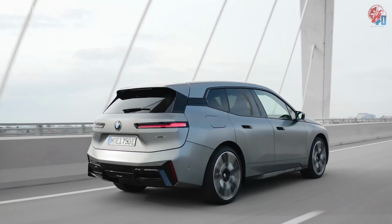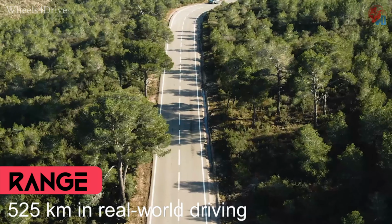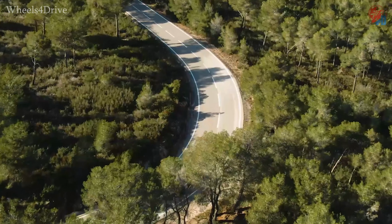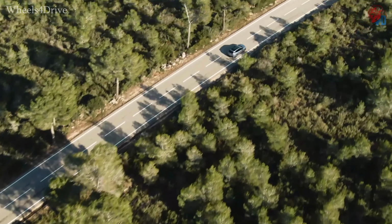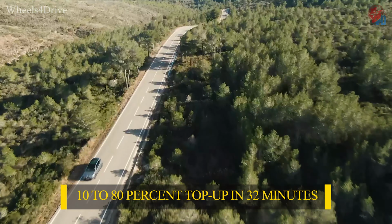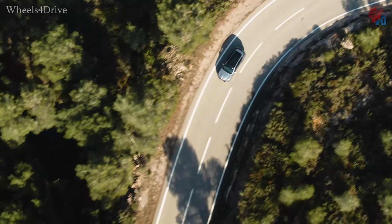Range is where the iX shines. That massive 109.1 kilowatt-hour battery nets you 525 kilometers in real-world driving. In perfect city conditions, BMW claims up to 750 kilometers. But hit the highway in winter, and that drops to 380 kilometers. Charging peaks at 195 kilowatts, enough for a 10 to 80% top-up in 32 minutes. Not bad, but the Hyundai Ioniq 7 charges faster.